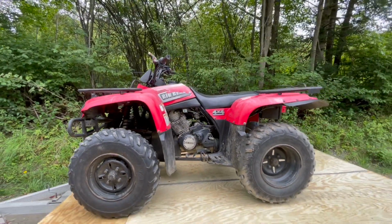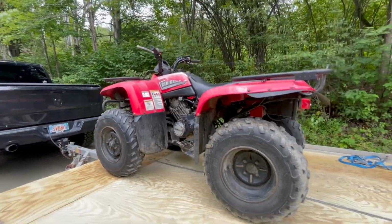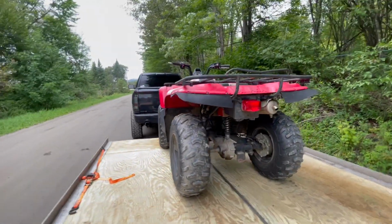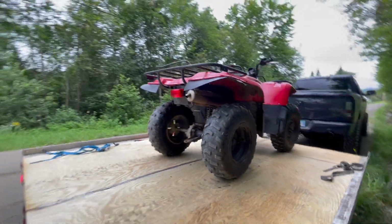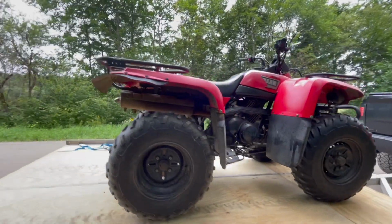I don't know if I put a spark plug in this thing yet. I think I did. I'll have to check. Doesn't seem to need it, but might as well. It's a little muddy, so I'm gonna give it a wash when we get back, just for fun. But definitely a good little machine. Runs like a top. A very, very slow top, but it runs great.